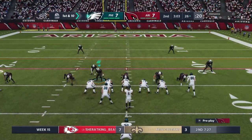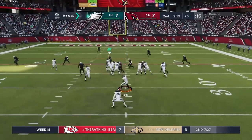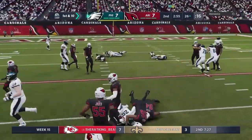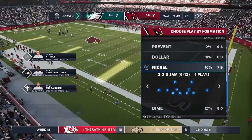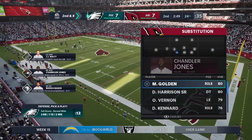So that changes things in a big way. Now from all the way down inside the 30, here's 1st and 10. Sanders toss left side. And not much of a hole there as he gets it down to about the 24-yard line. A short gain of just over 2 yards as the first half clock dips inside of 3 minutes.